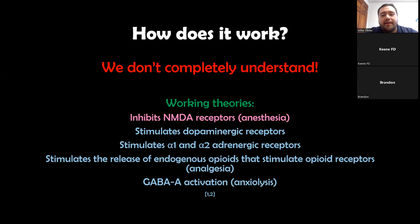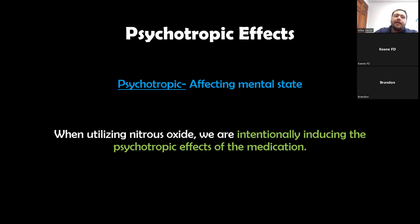And then it's also thought to activate GABA-A receptors. That's going to be a very similar mechanism to benzodiazepines and alcohol. So that's believed to be the mechanism behind the anxiolysis of this medication. There's a whole bunch of psychotropic effects of nitrous oxide. Psychotropic meaning affecting the mental state. When we're administering nitrous oxide, that's what we're shooting for. We're trying to induce the psychotropic effects of the medication.